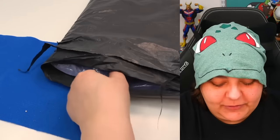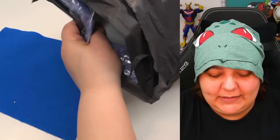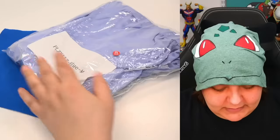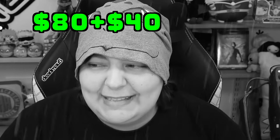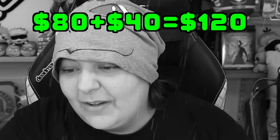Oh, another item of clothing. So I feel like for the cheaper one, they just select soft stuff. Oh no. These packages. They break my heart. They make me cry. All I get is garbage. I pay 80 monies plus shipping. It's 40 monies. I pay this much and it's all trash.